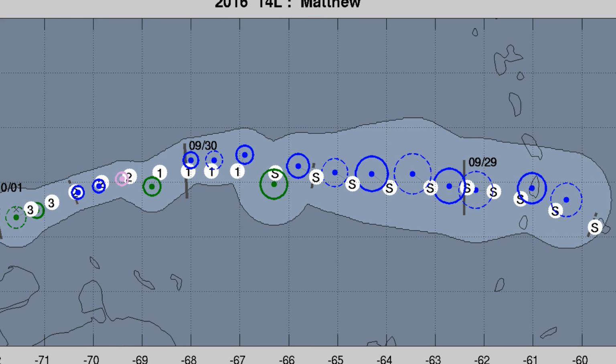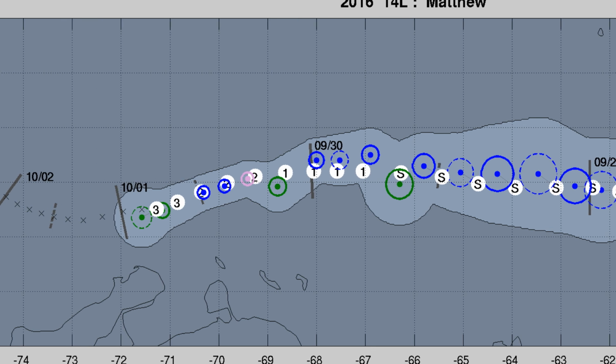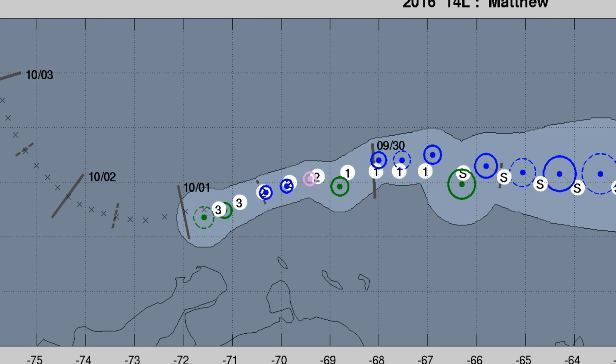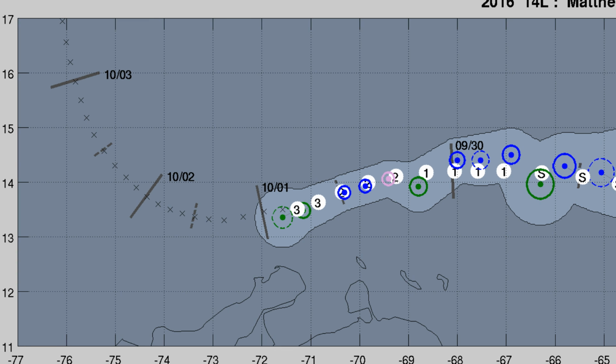Also, this is the latest info from Archer on CMSS. Currently not up to date yet, but it's sure as anything showing strengthening on Matthew, going up to 104 knots. I reckon that'll be up to 105 when the full update comes out.